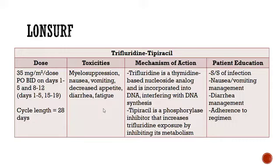Biggest things: blood counts, there is a nausea and vomiting risk. Fatigue seems to be pretty high, but again, we're using these in patients that are already really heavily pretreated. At this point, too, they are usually seeing a decrease in appetite and fatigue, and diarrhea can be associated with this drug also.